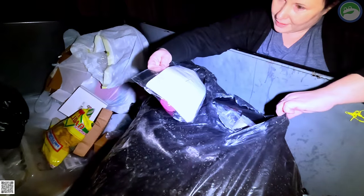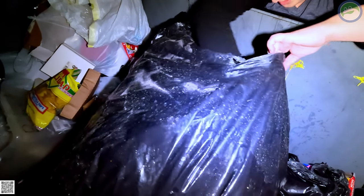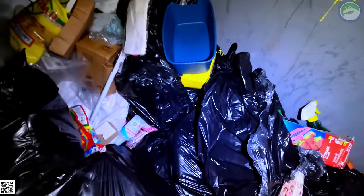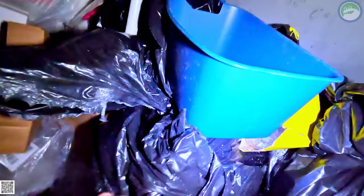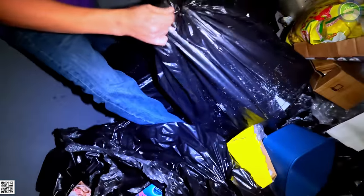Gross. Bags? Oh, they're Easter bags. They're wet. Yeah. This one is going to be trash. Oh, stuff a lunch. Oh. I hold all the soda. More bins. Why don't you put it on here?